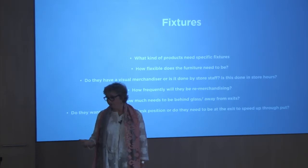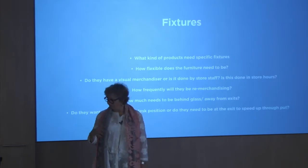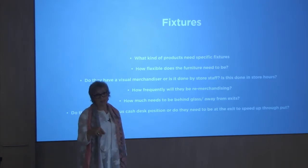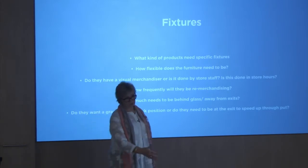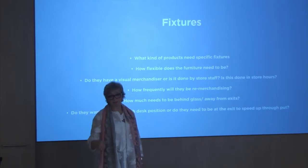Things like scarves are quite difficult to display if you've got a high volume of people going through, so you have to think about how that's going to happen. And the signage is also very key to your role as well, how you're going to sign those products. Pocket money bins, for instance. How are the kids going to know what price they are? Because a lot of them don't take stickers. A lot of common product won't take a sticker at all.